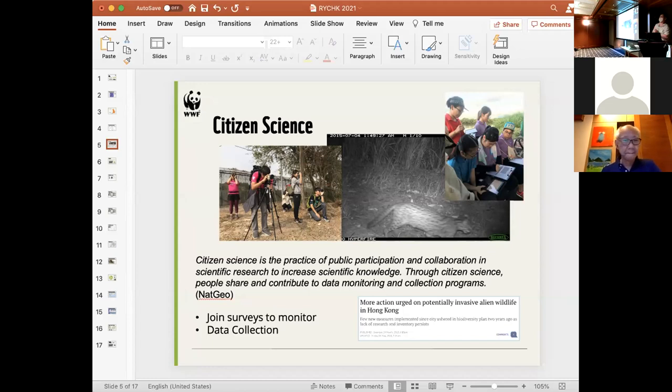So yes, citizen science. It is a great way of engaging the public with proper experts, with ecologists, in actually collecting meaningful data, depending on the project itself.